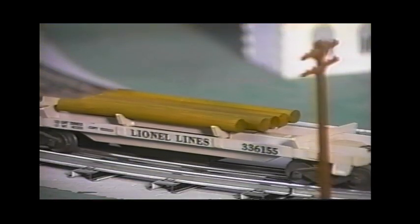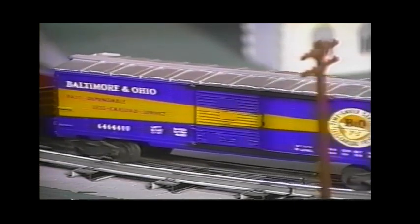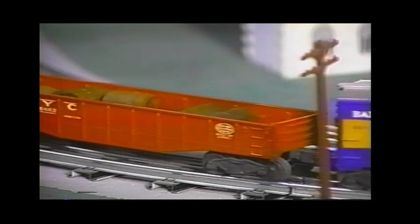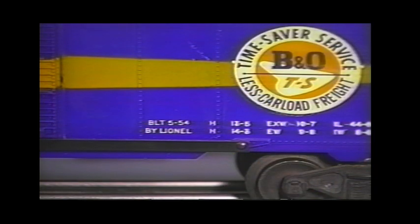Set 1555WS included the new 6464-400 Baltimore and Ohio boxcar that was made with two different built dates. The common version was heat stamp 554, whereas the harder to find version had 256. Some rarer examples were even made with 554 on one side of the car and 256 on the other side of the same car.